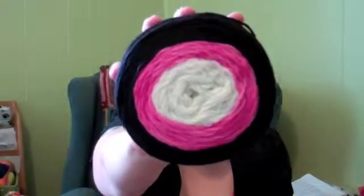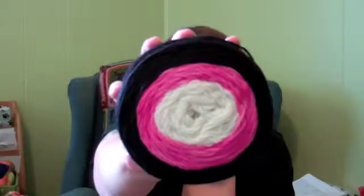All I need is it in a worsted weight, and I will be all set. I love this. I have no clue what I'm going to make with it. I pulled up project pages in Ravelry. Nobody's made anything with theirs either. I'm like, come on people, I need some ideas. I love this.